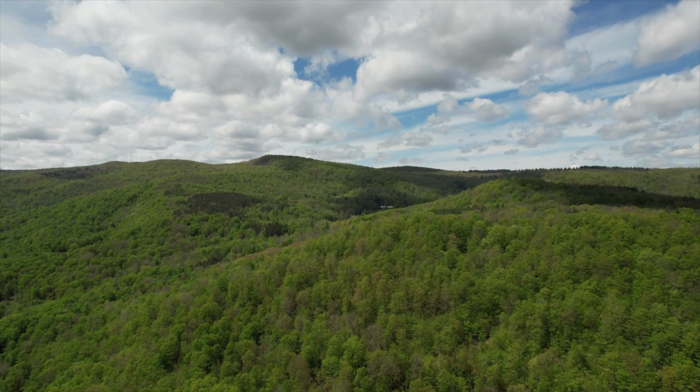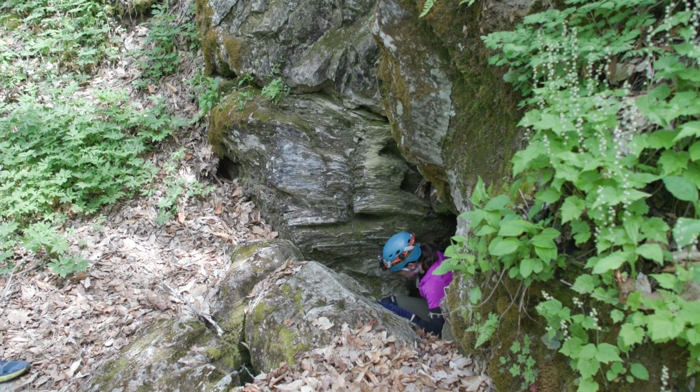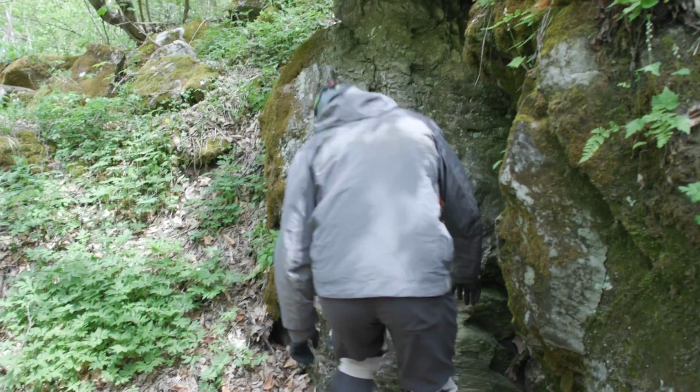So a man leased the cave to use it for mining clay for paint. But in reality, he was actually just using it as a location for illegal gambling. So we're at Bentleys Cave or Bentleys Cavern in Berlin, New York. It's an NCC preserve. We're standing above the entrance, right next to a giant sinkhole.